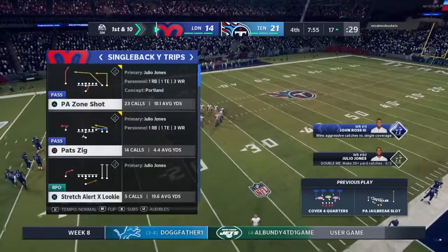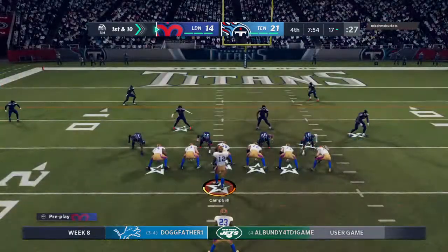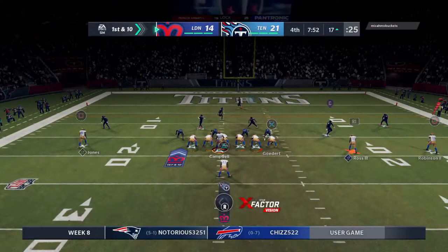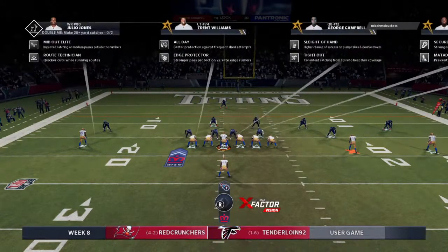This is what they need. Down by a touchdown here in the 4th. They just need to keep working their way downfield. And when they see openings, take their shots. So from the 17 now, here's a 1st and 10.